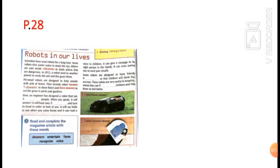Now open your book, page 28, Robots in Our Lives. Scientists have used robots for a long time. Some robots dive underwater to study the sea. Others are sent inside volcanoes to study places that are dangerous. In 2012, a robot went to another planet to study the soil and the gases there. Personal robots are designed to help people with jobs at home. They include robot vacuum cleaners to clean floors and lawn mowers to cut the grass in parks and gardens.